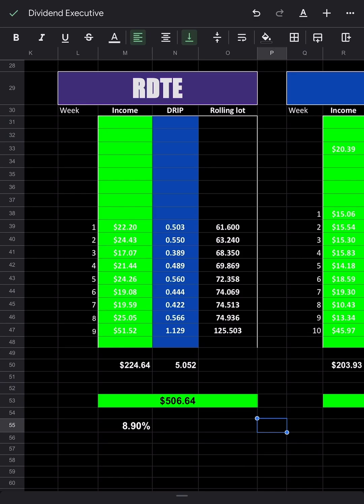Same thing, though. I want this up to 150 shares. I'm going to continue purchasing it as well. When I see dips, then I'll continue buying, but just slowly adding shares. We did a big bulk last week. We'll probably do a big bulk before the end of the year, but I want all these to 150, and then we start really getting into it. So 5 shares dripped already, $224 worth of dividends. That's going to obviously start increasing significantly now. $506 of total return, up 8.9%.